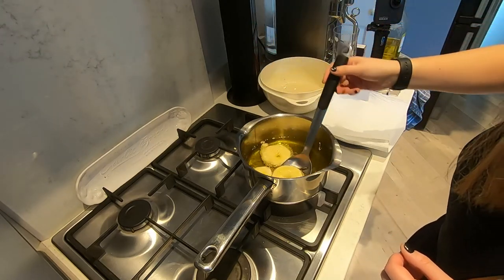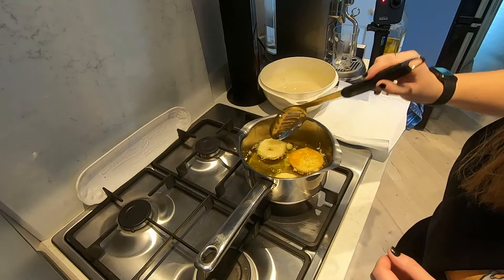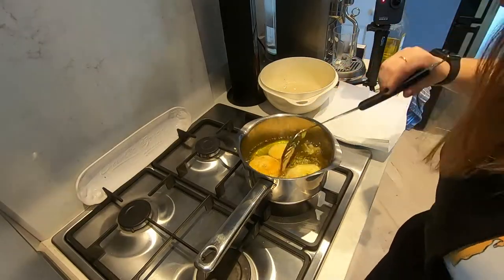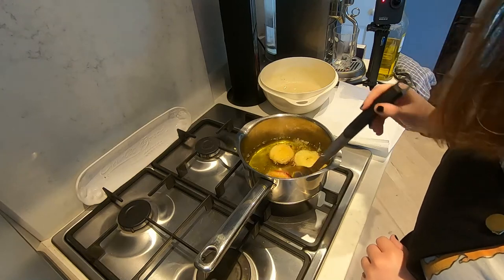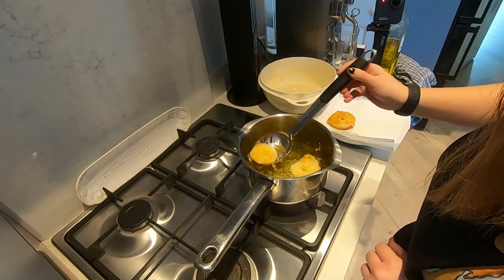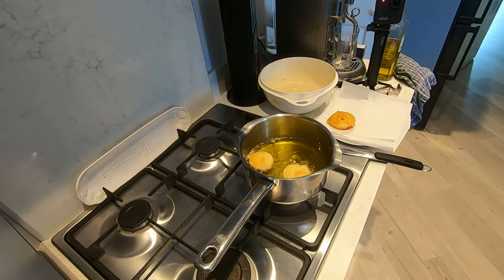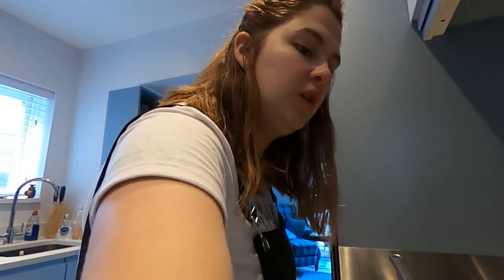Let's go for a flip. We're now flip, you flip, we flip. Okay, that one was flipped a little bit early. How do I know when they're done? Okay, I'm gonna go with this one being finished. Now we need a little bit more time. Go again. I don't want to ruin the edges on these ones because I want the whole apple covered.